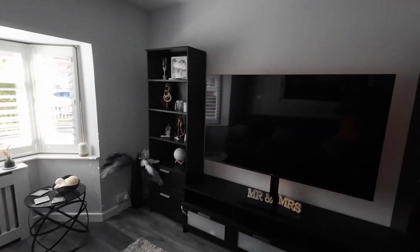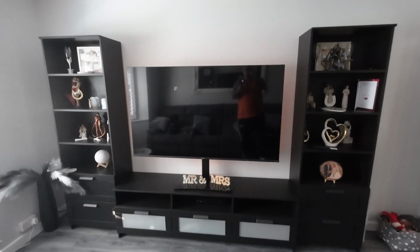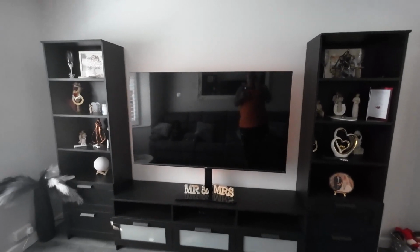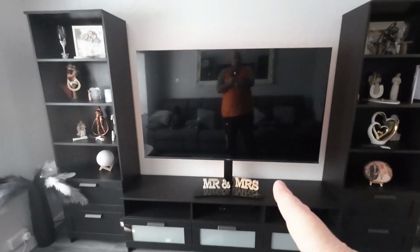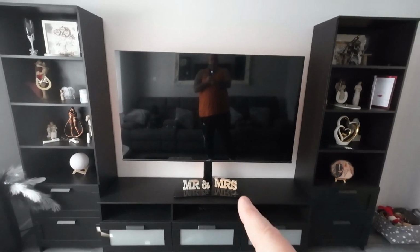So we've got all the furniture in. That's from IKEA, which we like. And I bought myself a 65-inch TV because you can't have a big enough TV. And the stand I got from Curry's as well, but that stand was only big enough for a 60-inch. Apparently it wouldn't take a 65, but I just made it fit. So that all works nice now.